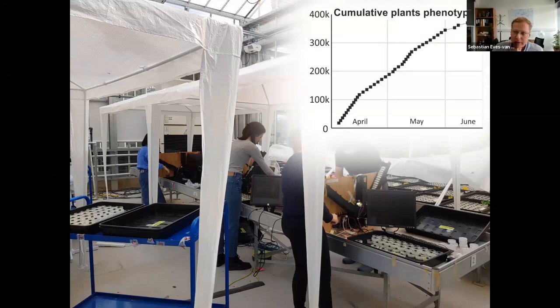And so over the period of April to June last year, we phenotyped something like 400,000 events. And each one of those events, each plant, of course, has lots of nematodes. So it's tens of millions of nematodes. And this is more nematodes than have ever been measured in all previous publications combined. So it's a lot of nematodes, and yet it's not really actually 400,000 images. It's actually more like 10,000 videos, each with 40 frames over a 90-day period.